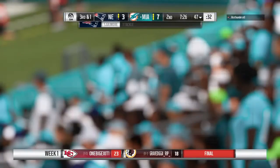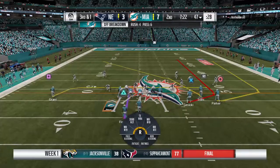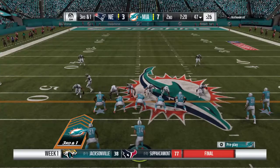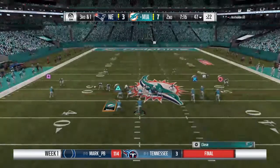Well, if you do read man coverage, Brandon, the drag route's a pretty good one to run against it because you're running away from people on it. Came up a little short on the last pass play. They did get 9 yards out of it, leaving him with his 3rd and 1.